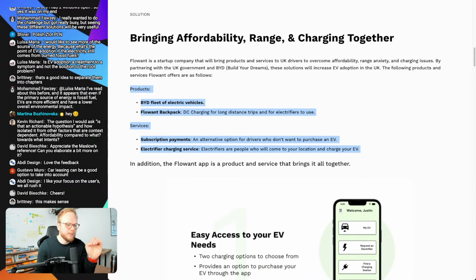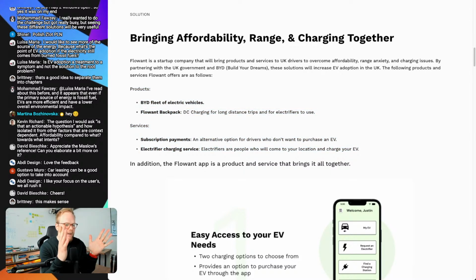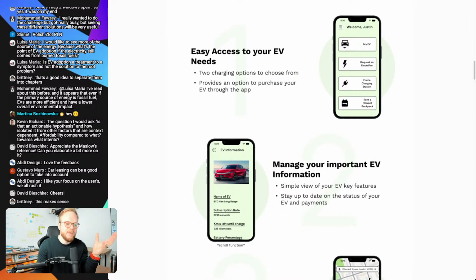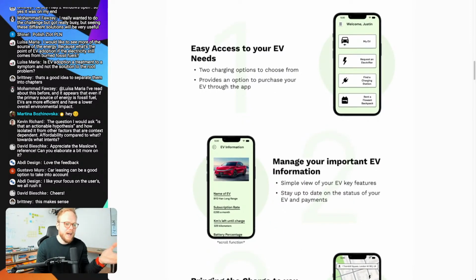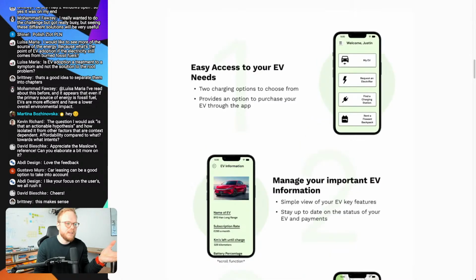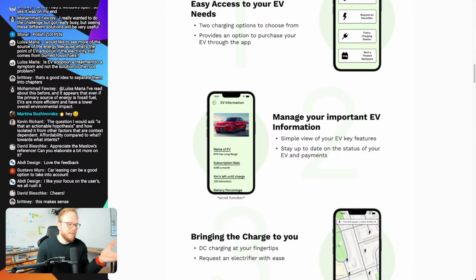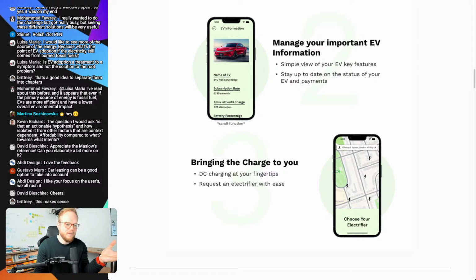I like that he's looking way ahead and is future thinking, looking at that future vision and ideal state instead of limiting himself. But what threw me off a bit was that he defined the app screens, or what value users would get from the app itself, which is basically easy access to your EV needs, managing your important EV information, bringing the charge to you, things of that nature.